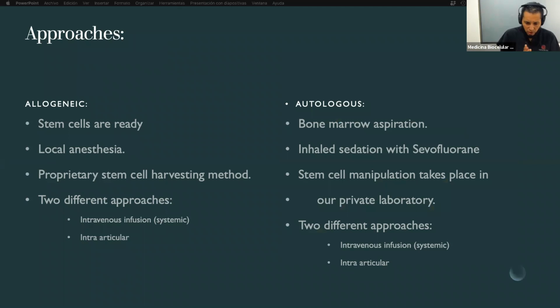Now, about approaches of the stem cells. If you remember a few moments ago, we were talking about the valid and authorized cell therapies that we can use for our patients, whether it's the allogenic or donor cells or using the autologous or the same patient stem cells. If you can see, there are similarities. When we're talking about the donor cells, we are mentioning that the cells are ready. There is no need for harvesting or anything like that. When our patient is here, the cells are ready for treatment. The administration requires a little bit of local anesthesia depending on the sites of application.